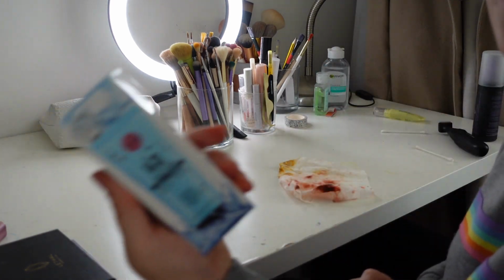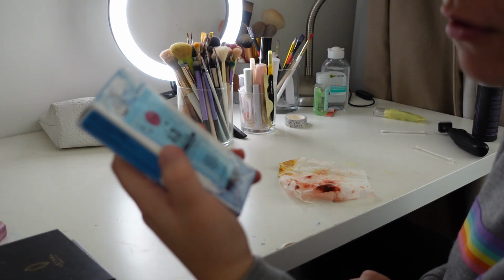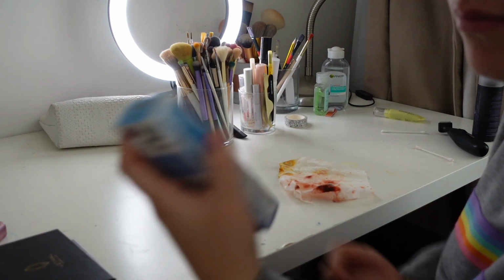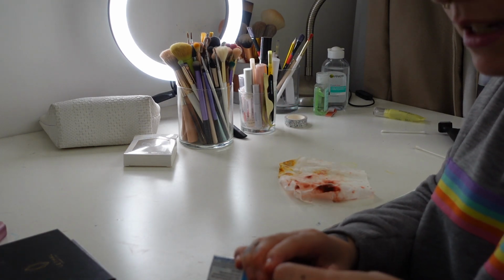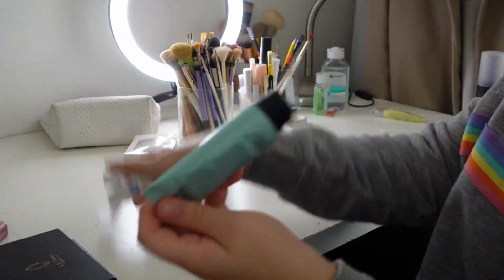This is a new primer that I bought when I went on holiday in Gran Canaria with my friends. It's the JCat Beauty H2O Fresh Dewy Base Primer. I felt it on my hand and it just felt really good. But you know what? Again, we're keeping things in boxes that really don't need to be in boxes. Let me take it out so I can actually put it in my collection and use it. Because that's kind of the reason why I bought it, is because I want to use it.